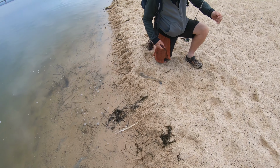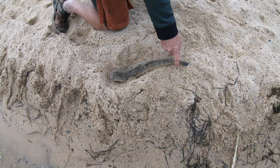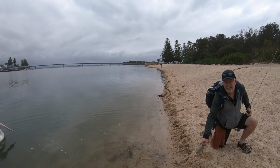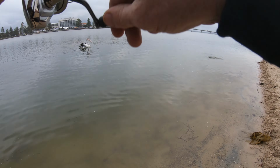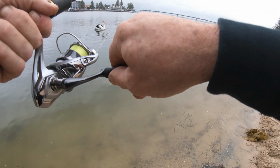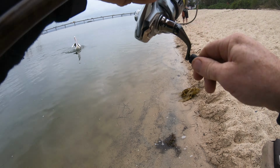Oh, so it's got called a flathead. Not a whopper, but probably 38, 40, something like that. So that was all right. May have lost a bit of footage. Oh yeah. Come on.